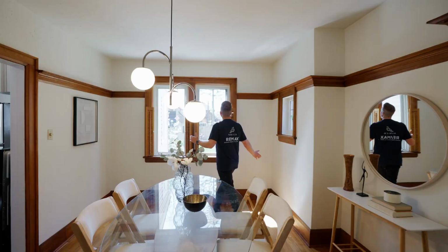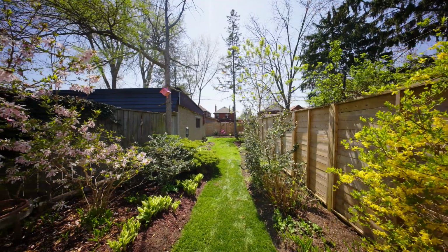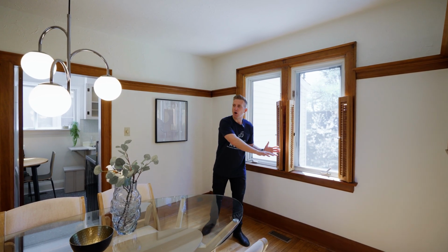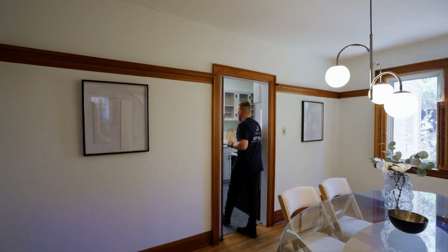Looking into our massive, and I do mean massive backyard, private, green, lush. You're going to fall in love, my friends. I know my job is to sell real estate, but when it's houses like this, I don't have to work that hard. I come in, I'm hit immediately with value and excitement and just energy from a property like this. And it's all because of the care and the features that go into making this property so special. And with a yard like that, it can't be beat. This all pushes through to our kitchen space. Let's take a look at that.